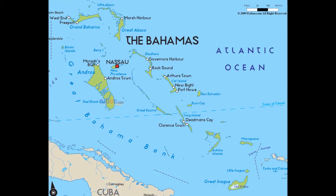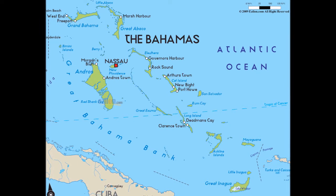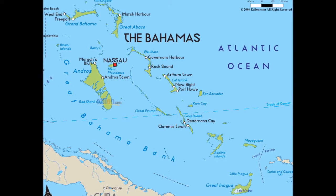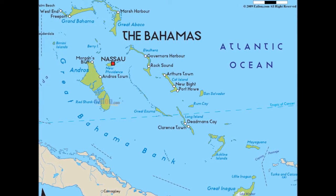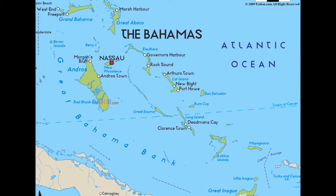The Bahamas is a large island nation that consists of over 700 different islands, keys, and archipelagos. The capital city of the Bahamas is Nassau, which we will be touring. The total square area the Bahamas takes up is over 180,000 square miles. It was a British territory until 1973, when the Bahamas declared its independence.